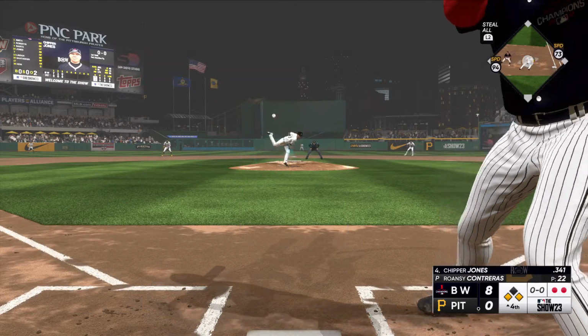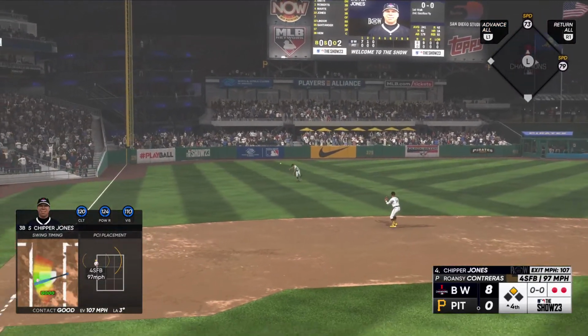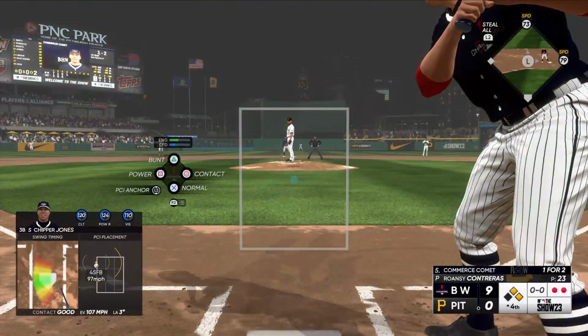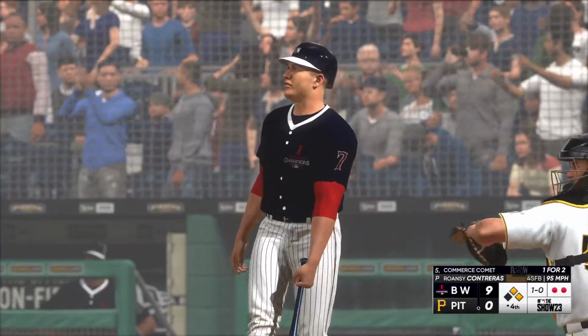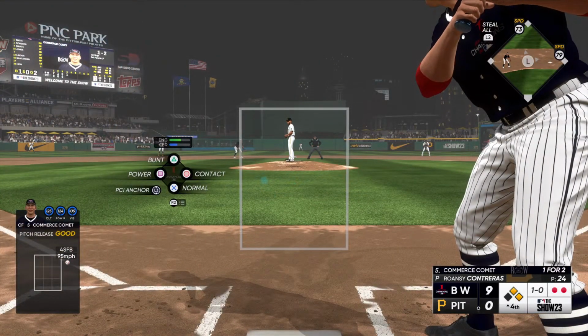At the plate, Chipper Jones. And a base hit knocks in a run. He was all over that one. Showed a willingness to drive that pitch the opposite way. Didn't get jumpy, didn't try to pull the ball. He let it get deep, took the barrel right to it, and then extended through the swing for the line drive base hit.